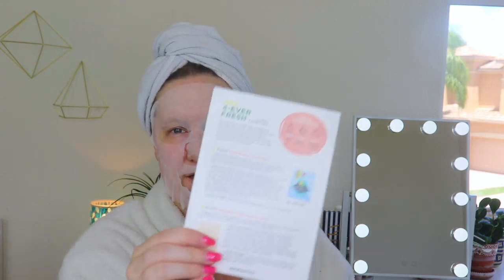All right, and then the rest of the information is about each sheet mask. So they talk about it, like why they love it, when to use it, and what the price is. So I will refer to this throughout the unbagging.